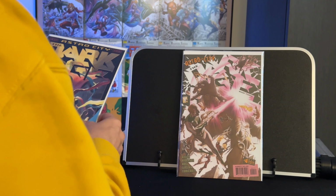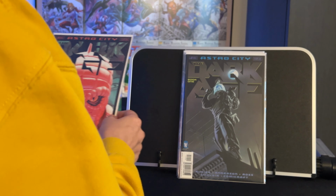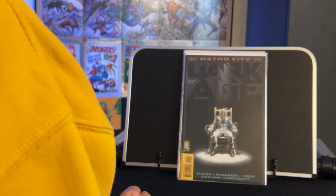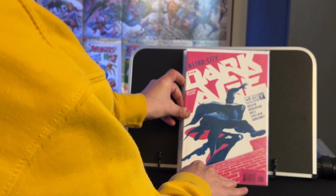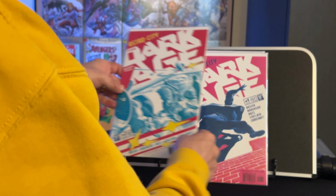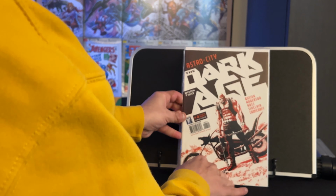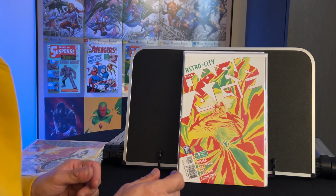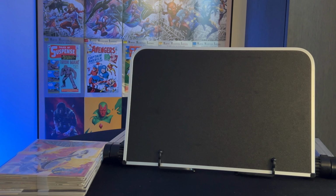This is Astro City book 1, issue 1. Also book 1, issue 2. Book 1, issue 3. And book 1, issue 4. I have no idea what this is about. It looks cool. And then we've got Astro City book 2, issue 1, issue 2, issue 4, and issue 3. So 3 volumes, 4 issues each, Astro City, The Dark Age. There we go. Looking forward to reading that.